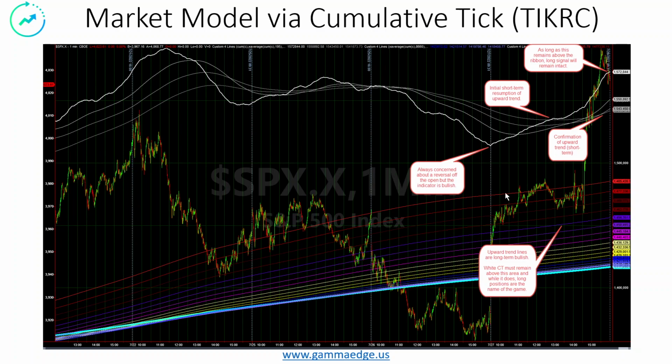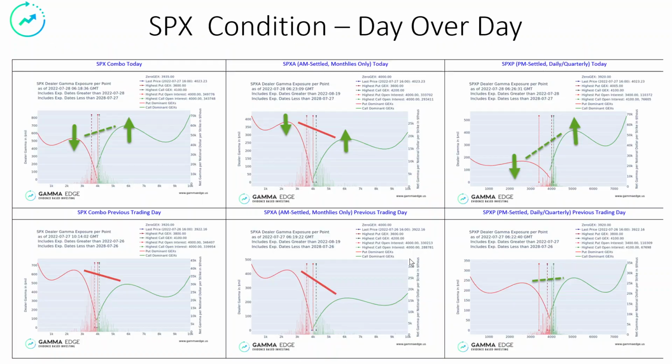And as long as we're in this inverted, what we call normal or bullish phase, we definitely want to be looking at the long side and minimizing our short side. So all of that being said, as long as the white CT remains above the ribbon, we're in good shape. If we start cutting down through it, then obviously all bets are off.